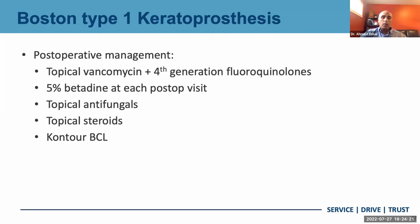And the contour soft contact lens that's placed at the end of the surgery is provided with the K-Pro, and it's left on over the eye at all times. And the purpose of this lens is to prevent drying of the ocular surface, dellen formation, and corneal melts, and it should be exchanged for a new contact lens every 3 to 4 months.